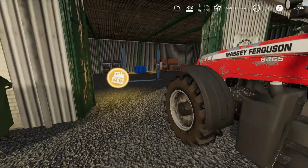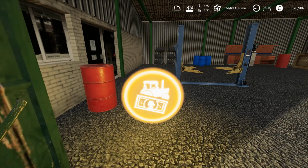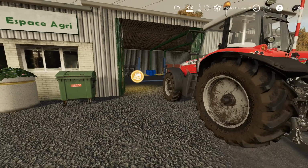Right, so we're down here at the shop. We've got the Massey in, and we're going to get 36,000 for it. I'm not going to do any servicing or anything to it. I'm not going to repair it. I'm not going to repaint it. But I'm not going to sell it yet. So that's 36,182.